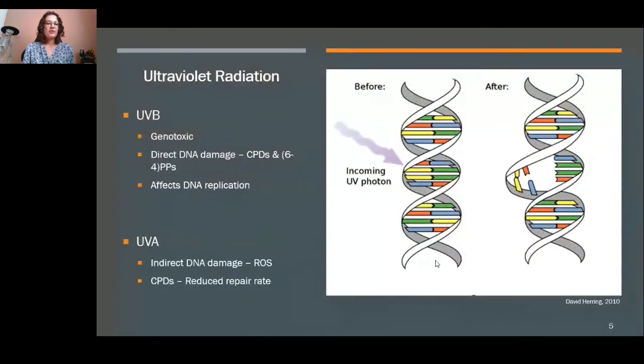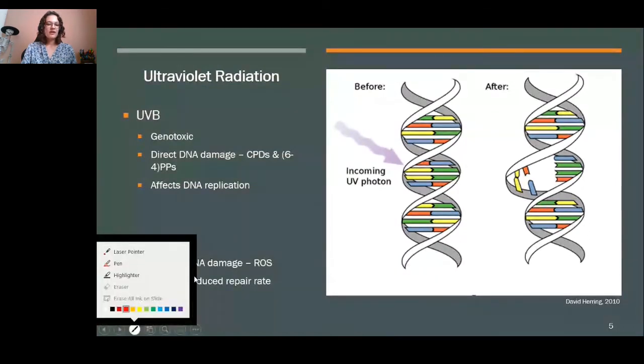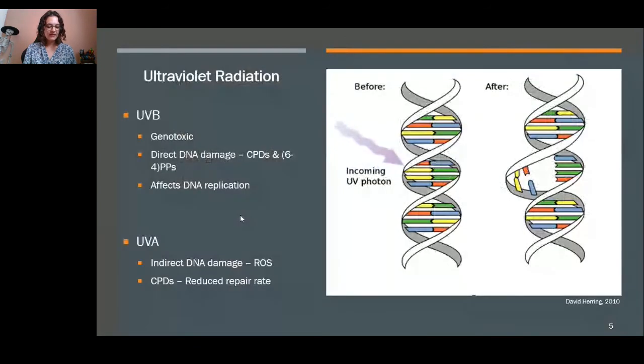Type B UV radiation is genotoxic and is absorbed by the skin cells and causes direct DNA damage in the form of CPDs and 6-4 photoproducts, which are covalent linkages that form between consecutive bases. This disrupts the double helix shape of the DNA and inhibits DNA replication as well as mRNA transcription. Type A UV radiation causes indirect DNA damage through the induction of reactive oxygen species.